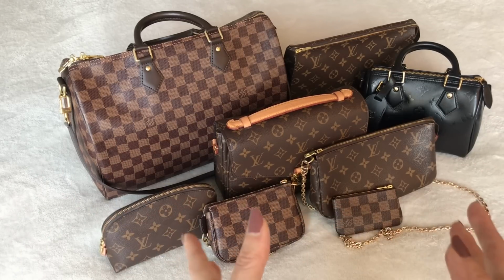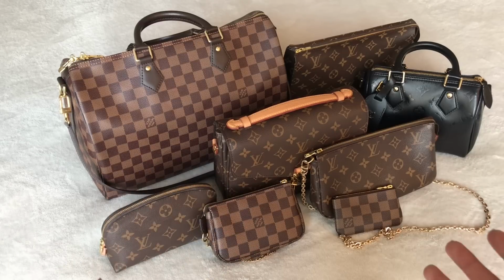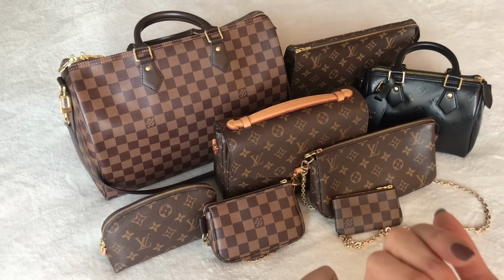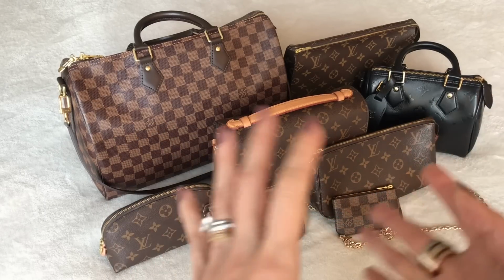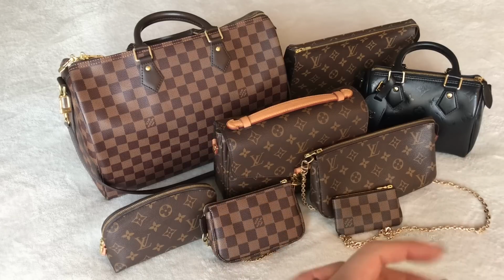But I'm curious, if I were to order something from the website today, what the quality would be like. I've heard things like the canvas being really thin and wonky, the zippers being messed up, just misalignment, asymmetry, just overall wonkiness, and then smell.